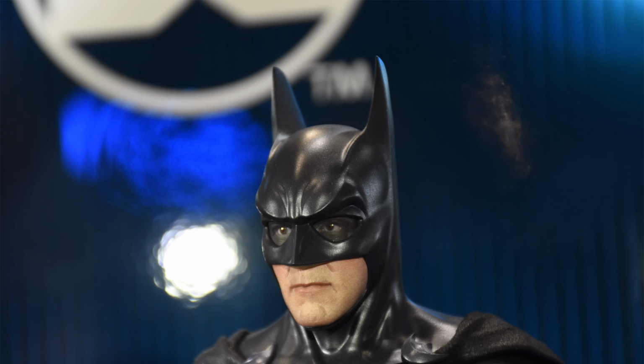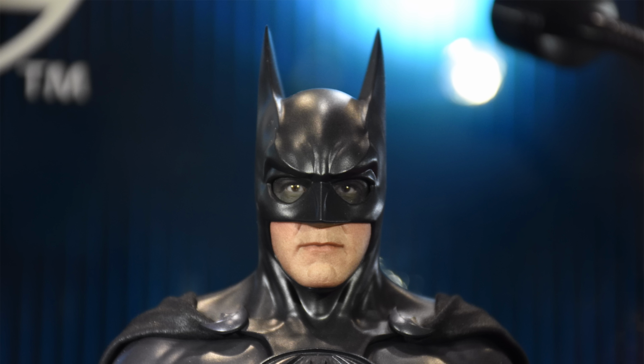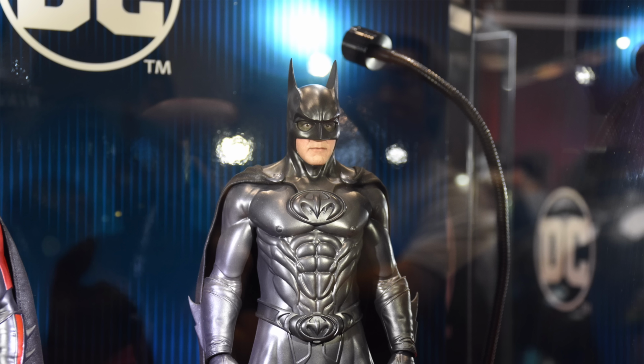The eyes look like they are movable, and that may help depending on the angle that they're at. If you have them off to the side, potentially that will bring out more of the likeness. I'm not sure. We'll just have to wait and see when this guy goes up for pre-order if they end up refining the head sculpt.